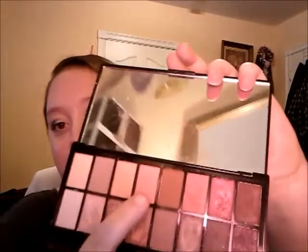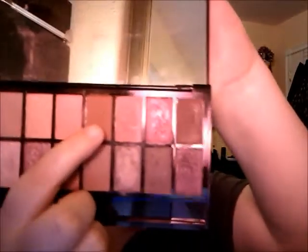What do you guys think so far? Pretty nice? I like it. I'm gonna get another palette because I know that that brown is from this palette actually. It's right there.